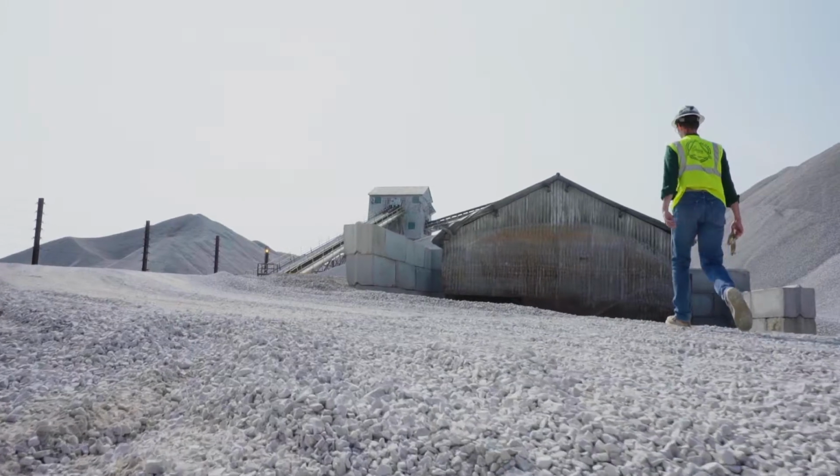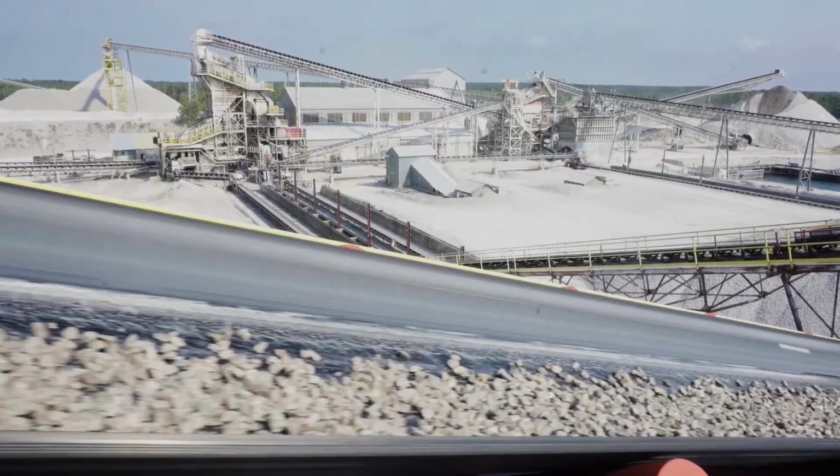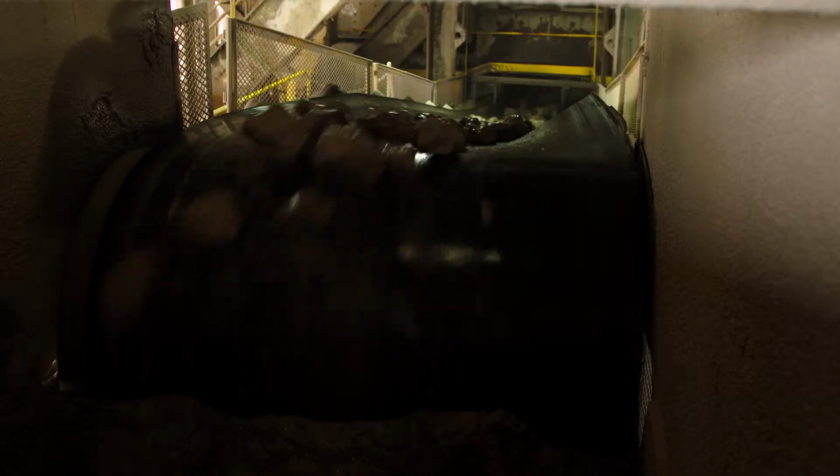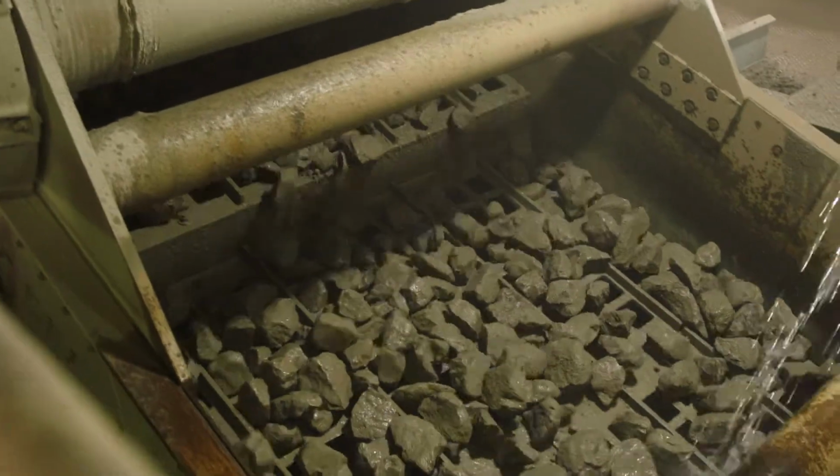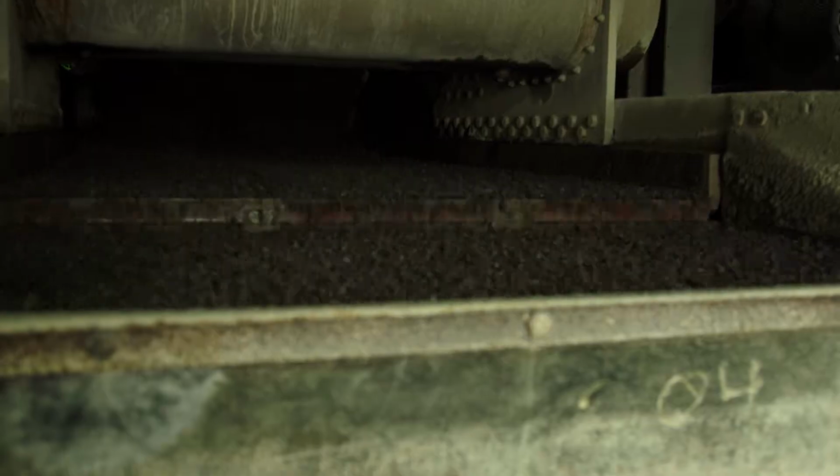We basically mine the limestone cap rock. We crush it down to about a 7-inch size at our primary crusher, and then we bring that material up through a series of conveyors into our mill building. We currently make 8 products here at the plant, the top size being 5-inch down to sand or dense fines, about 1/8 of an inch.